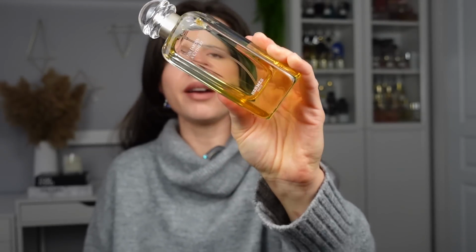Then I picked up, blindly might I add, the new Hermes Un Jardin à Cythère. This fragrance got me with the pistachio note and the olive tree leaf, and everything about the Un Jardin series from Hermes is just for me. So I knew instantly, especially seeing the perfumer Christine Nagel, I knew that this would be a hit for me.